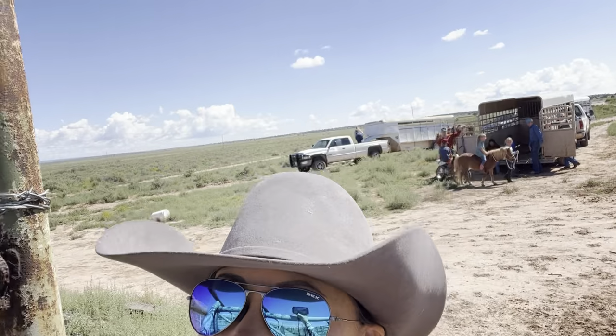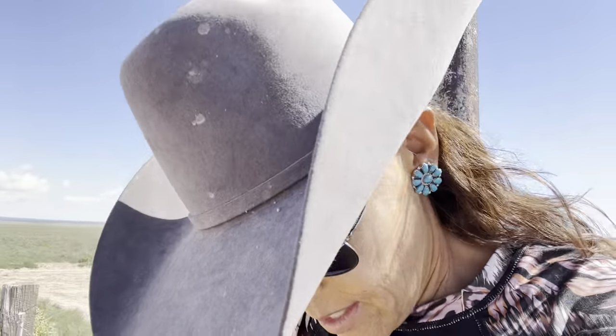I didn't ride because the whole family is out and I kind of like to take a break when they all come out and let them ride. So I'm trying to climb up these panels here. I'll show you what's going on.